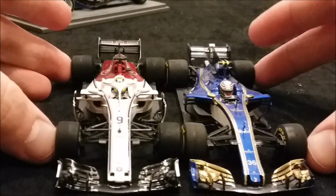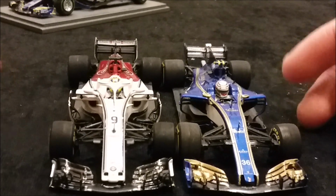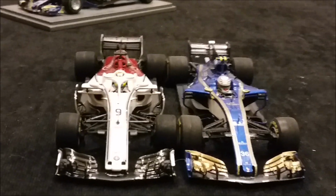Interestingly enough, this car is actually longer, it looks like. These front wheels are together, but the rear wheels are not. So either that's a Spark scaling thing, which I don't think it is.